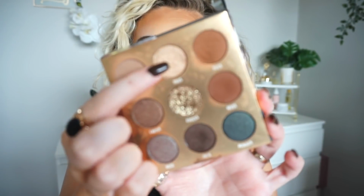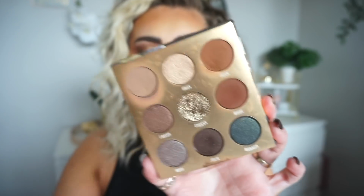Then I have another 9-pan palette, and this is their Grandeur palette, which has quickly become my go-to palette, my favourite palette of all time right now. Actually, I absolutely love this. This is 100% my everyday eyeshadow palette. I love it because we have nice warm transition-ish shades and nice warm browns and cool browns, and it also has a couple of shimmer shades if you want to take it from a daytime look to a nighttime look.